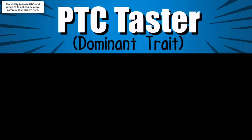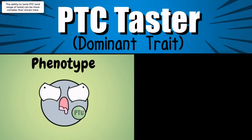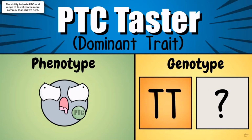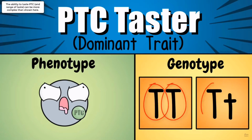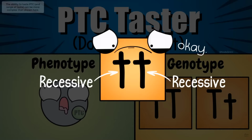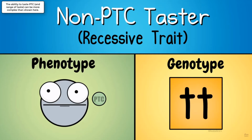It turns out that being able to taste PTC is a dominant trait. That means the phenotype, which is a PTC taster, is due to a genotype that includes at least one dominant allele. So which genotypes can taste PTC then? Well, big T, big T can. Both of those alleles are dominant. So can big T, little t, because remember, it only takes the presence of one dominant allele. In fact, the only genotype in this simplified example to not be able to taste PTC would be little t, little t. So obviously that is what I am. I am the little t genotype, which results in my non-taster phenotype.